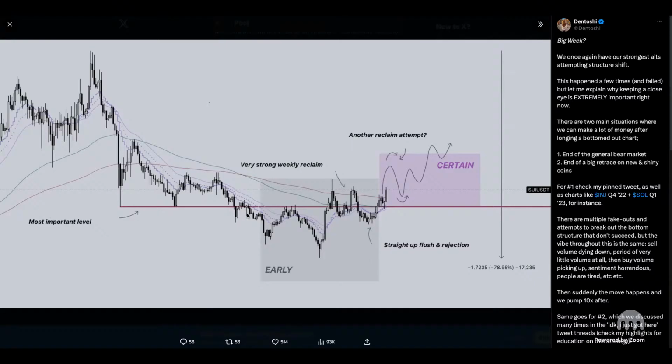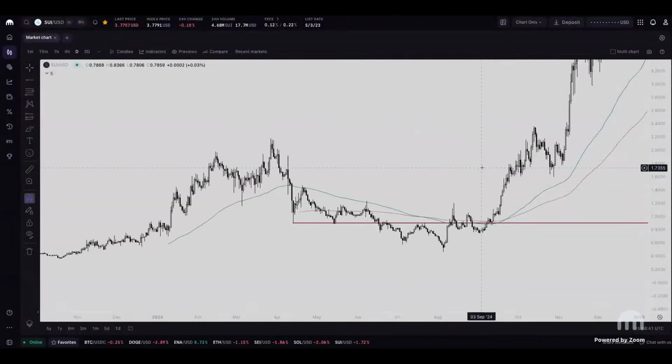The vibes were so bad. And then suddenly we started seeing some action on some very specific coins. And Sui was the one that, I'm sure there were a few, but to me, Sui was the one that stood out and started moving the earliest. That is why it really caught my attention. And I will show you guys the big chart as well.